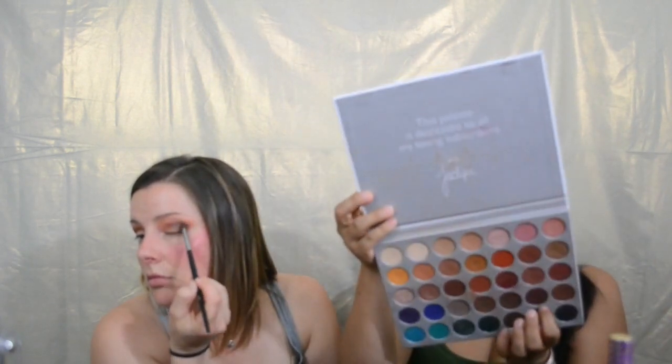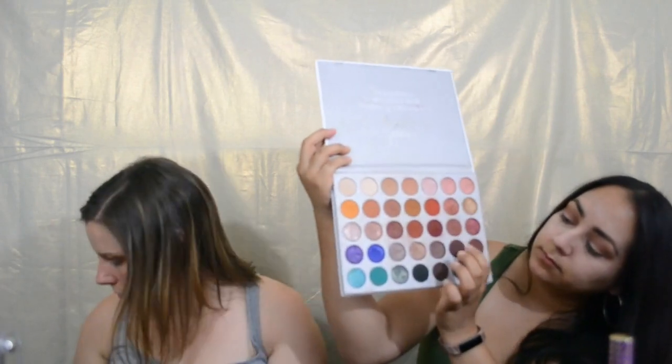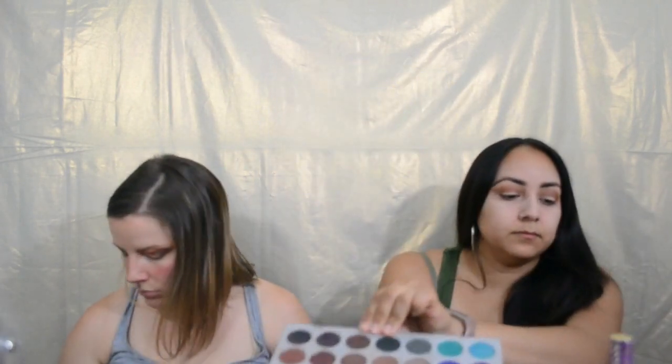And next, I'm going to darken my outer corner, and I'm going to use this brown called Chip. Right now, I'm just going to take a clean brush and soften up that edge, which is a bit harsh. Ooh, I hate that. Yeah, I do too, especially when you're in a rush.